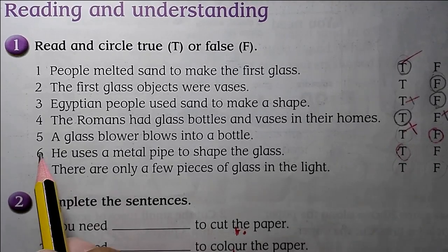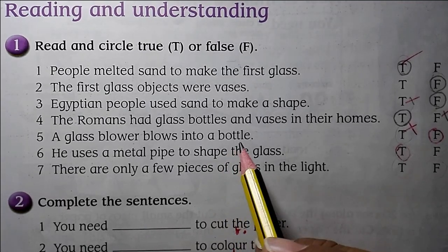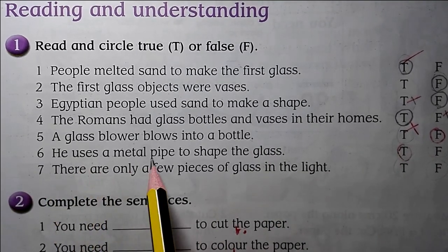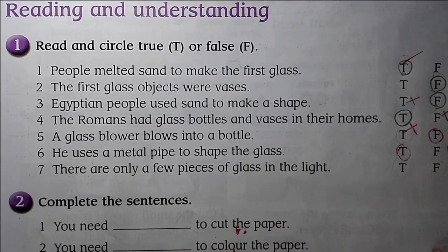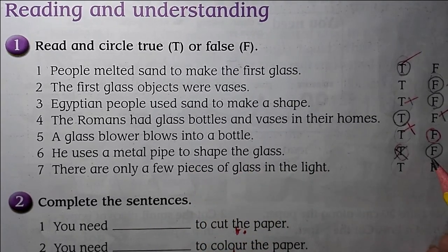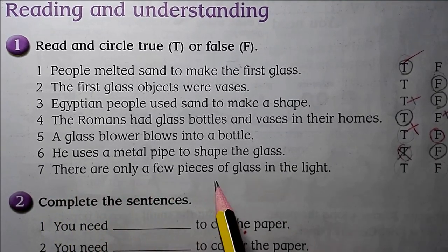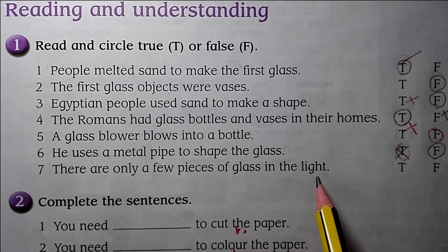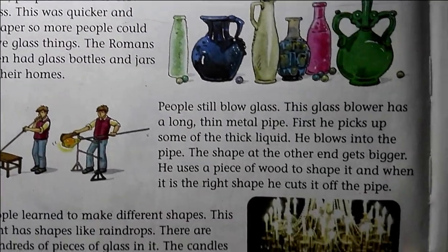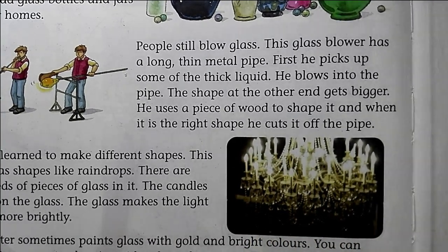It's true. Number five, a glass blower blows into a bottle. No, he blows into the pipe. So it is false. Number six, he uses a metal pipe to shape the glass. No, he used wood to shape the glass. So it is false. Number seven, there are only a few pieces of glass in the light. No, there are hundreds of glass pieces in the light. As you can see in this light, there are hundreds of pieces. So it's false.